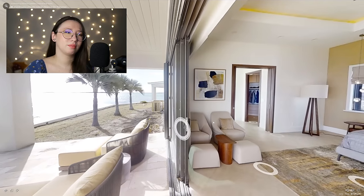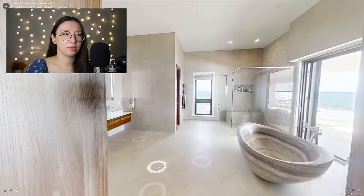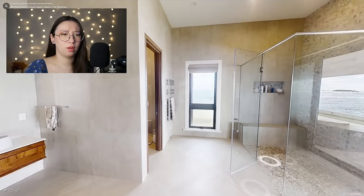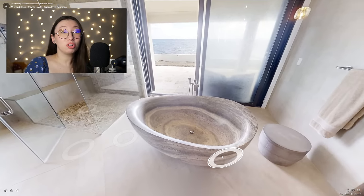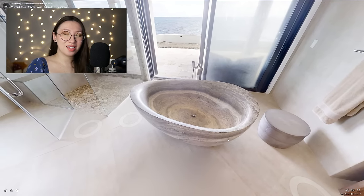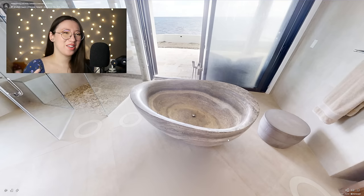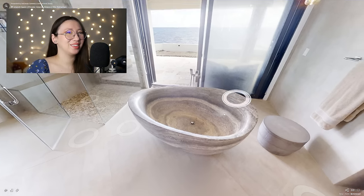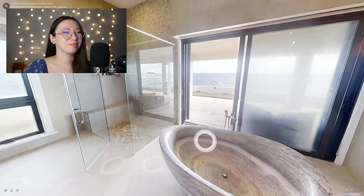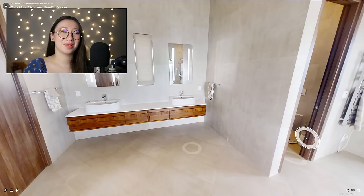Balcony, but I don't know, yeah. And here's the bathroom, which is, whoa. Look at that tub. It's really cool. I like how organic it looks. It looks like a natural rock that you just found and polished and made into a tub, which is very bougie. This bathroom is bigger than the bedroom.